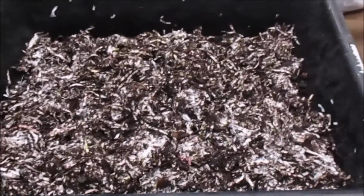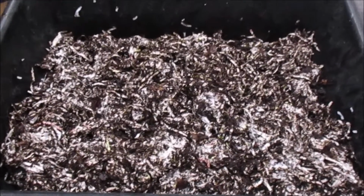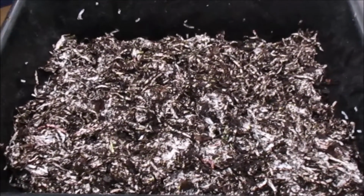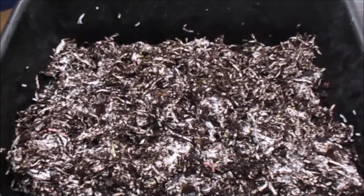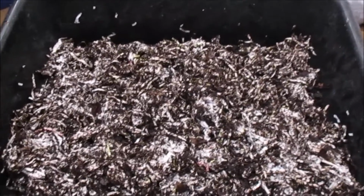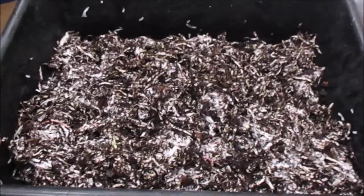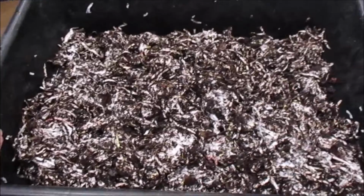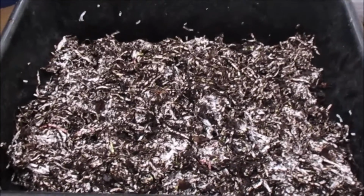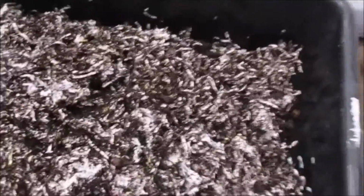And what happens if you overfeed your worms? Your bin is going to get sour and smelly. Your worms are going to gorge themselves until they basically blow up, and then, worst case scenario, the whole bin, the whole tray goes anaerobic, and you lose every worm in there. So here's a tip to not kill your worms when you're feeding them or when you're starting a bin. So I'm going to only feed them a little bit to start out.